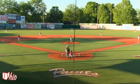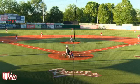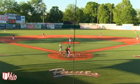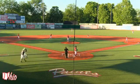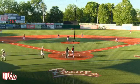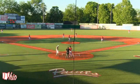Not used to actually having rosters in front of me. Got to remember I don't have to do this off the top of my head. Swing and a miss, strike 3 to Connor. Brings up number 1, Van Dutton. Number 1, Van Dutton.